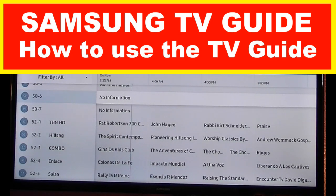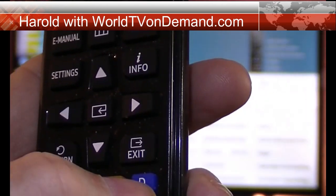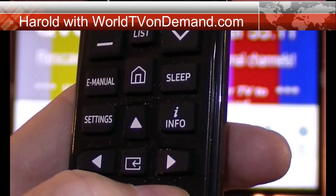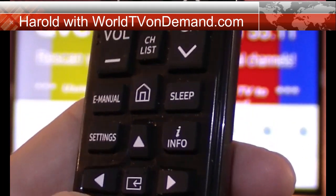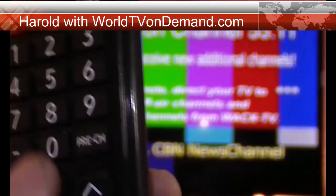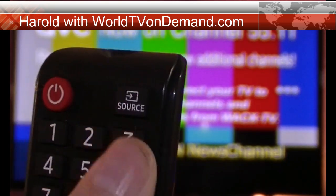So that's how you get to the program guide. And if you want to get out of the program guide, you just go right here where it says Escape, click the Escape button, it'll take you back to there, click the Escape button again, it'll take you back to your main channel. And you can click any number here and go to any channel that you have programmed in after you scan for your channels.